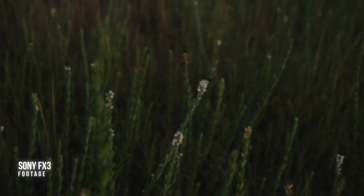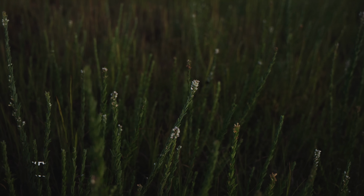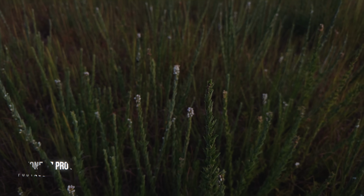That's the one thing that you really can't get on the iPhone, man, as opposed to using a full frame camera. Shallower depth of field just makes the roll off with the focus look so much nicer.